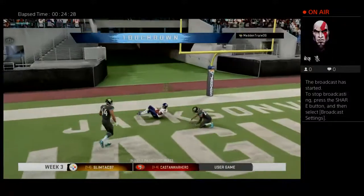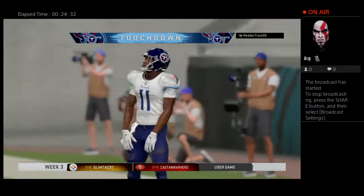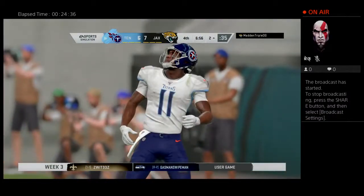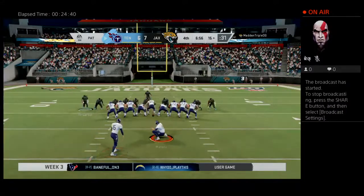Again, Tannehill. And it's caught in the end zone. Touchdown, Tennessee. A.J. Brown, his 3rd touchdown now on the year, as they can now even this game here in the 4th quarter with the extra point.